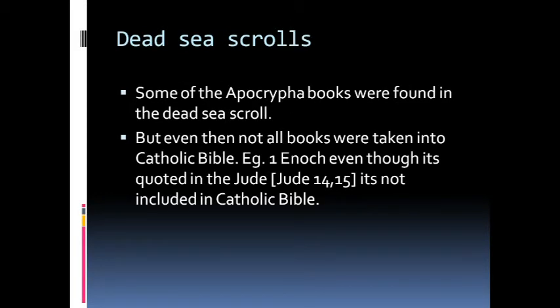Now, it's interesting to note that when they found the Dead Sea Scrolls, somewhere around 1948, some of these apocryphal books were found in the Dead Sea Scrolls. But not all of them; even though there were many books in the apocryphal writings, only some of them were taken by the Catholic canon. For example, the book of Enoch, even though it is quoted in Jude 14 and 15, was not included in the Catholic Bible. So not everything in the Apocrypha was used by the Catholics, but only a few of them, 7 of the books.